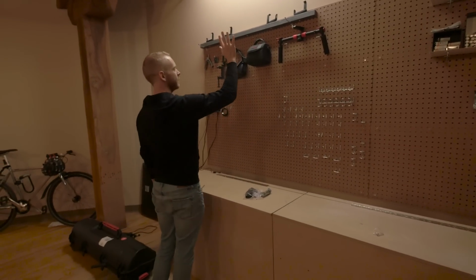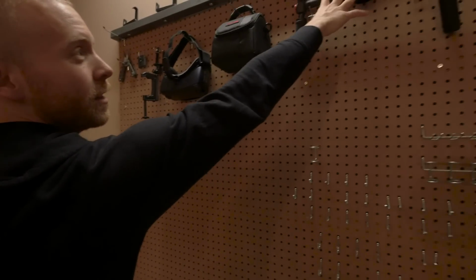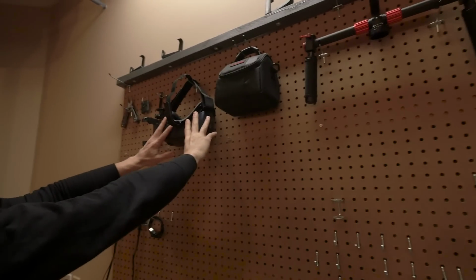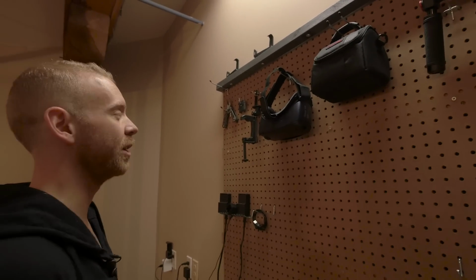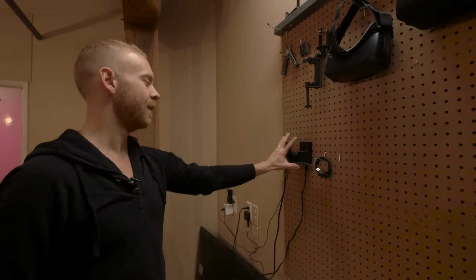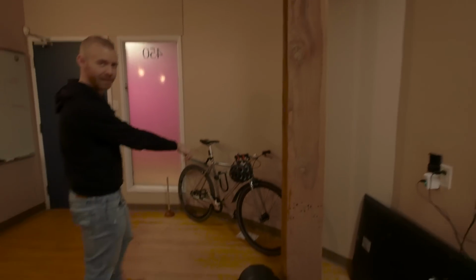So right here, this is a new 360 cam that we've got. This here is part of the gimbal that Teddy's working on right now. We're starting to do a little bit more 360 video. You haven't seen that on the channel yet, but we're starting to do that for some clients. A little charging bay.